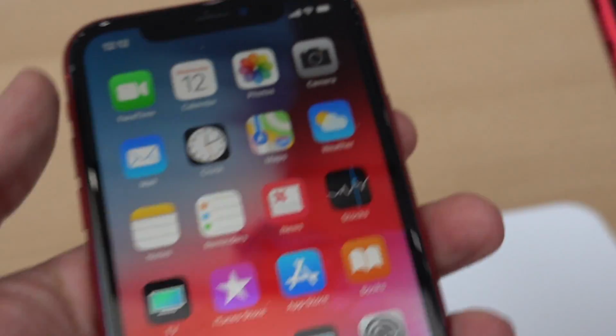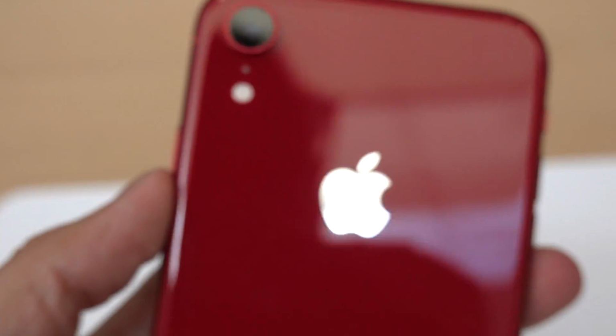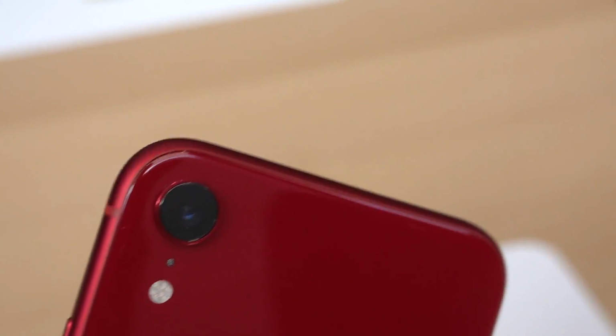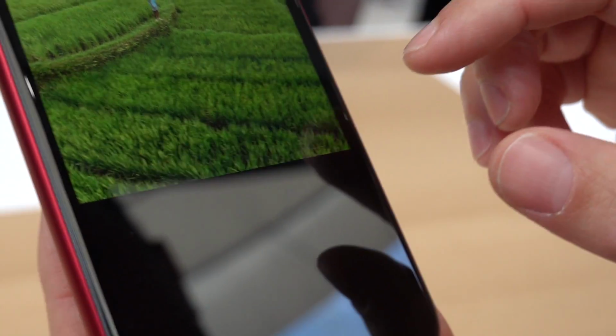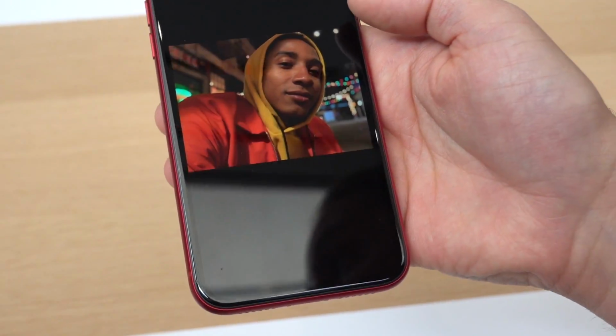So some of these pictures are absolutely stunning. You can see this is such an amazing photo. Just the colors are absolutely beautiful. It just shows off the entire package. And with the A12 Bionic chip, we can still edit some of the bokeh effects, and let me show you that actually. This is showing off the ability to edit the depth of field.